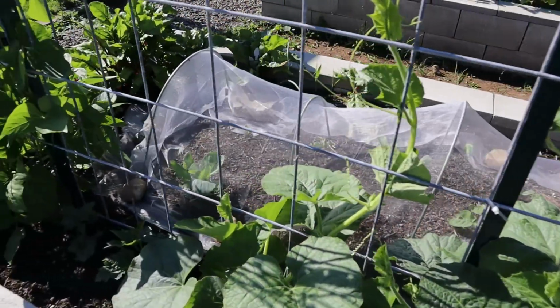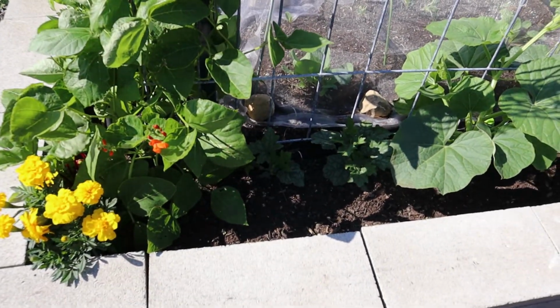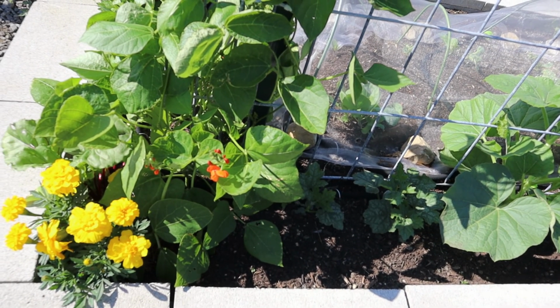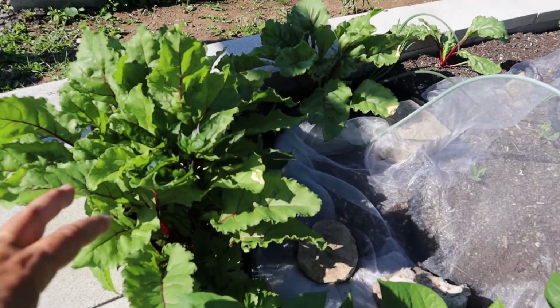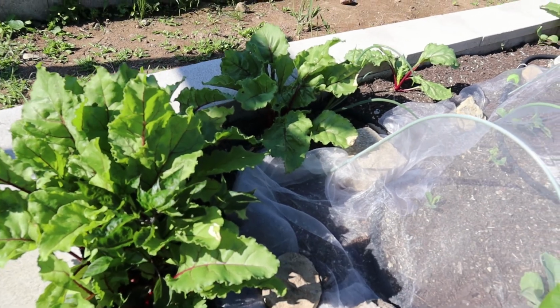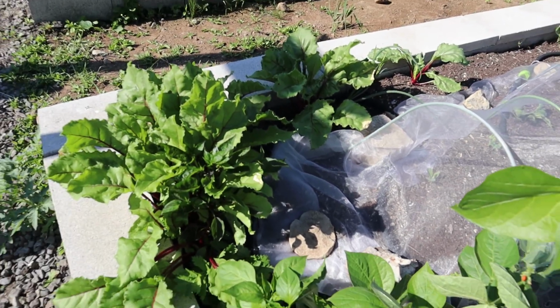Now at the front of this bed, I have some yellow marigolds. They go so nicely with the coral red of the runner beans. I have two hot peppers kind of being crowded out by the beets. This one here, I'm excited to see what it is. It has such dark leaves. And the beets are growing beautifully.